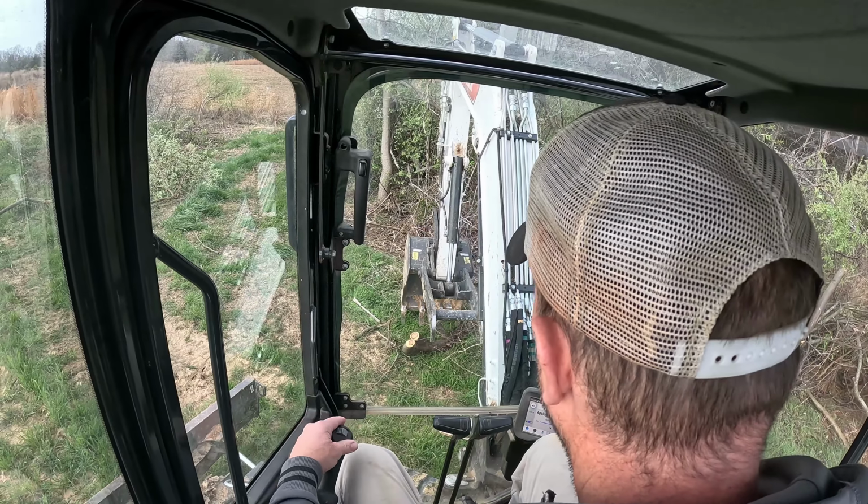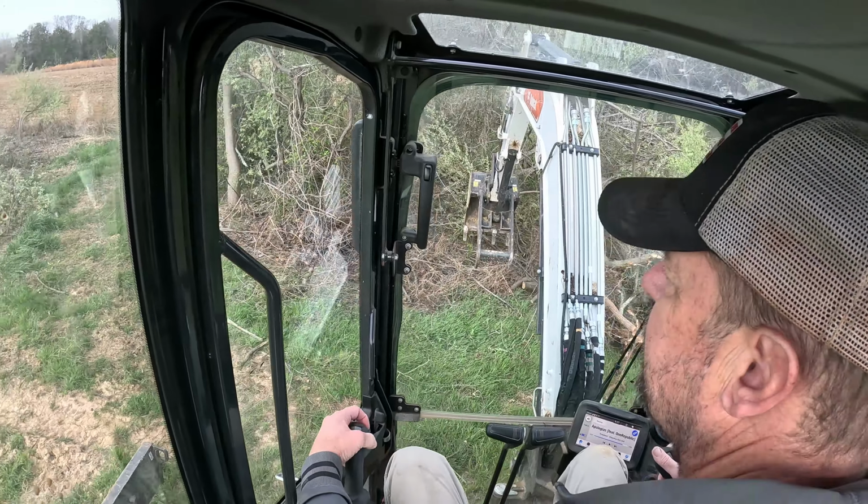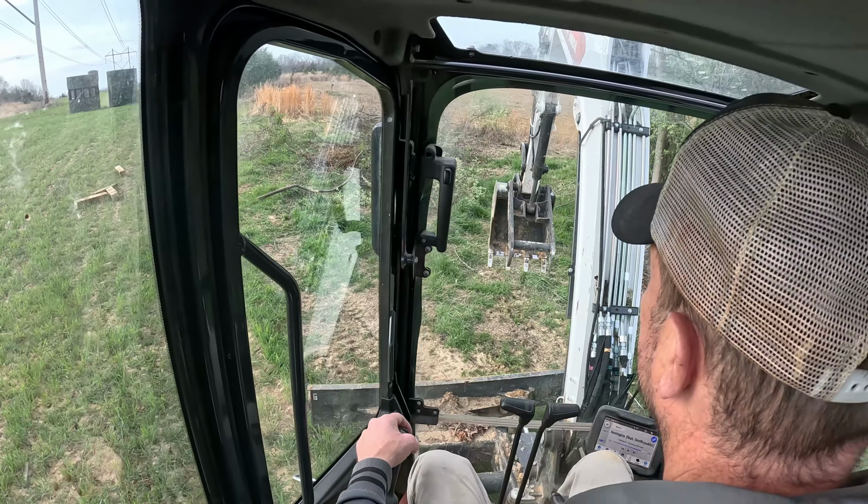Started cutting it all by hand yesterday. I'm like, man, I should have just walked the excavator out here, but I got a little bit of manual labor in anyways.